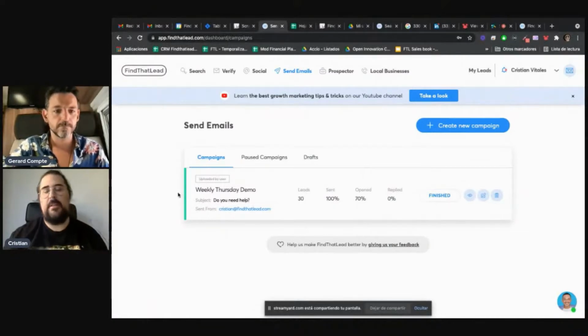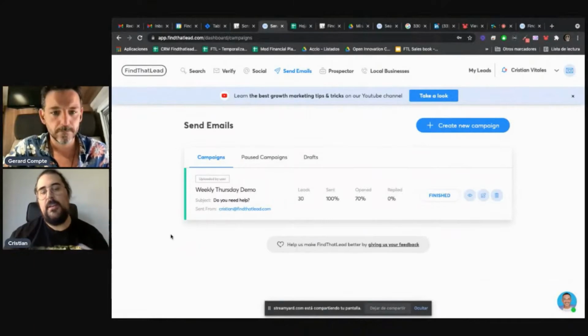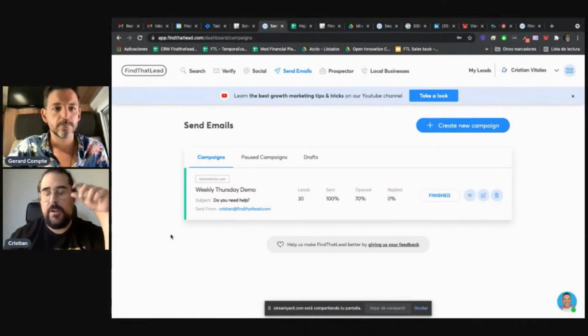If your open rate is a bit less, it will be yellow or red, and that helps you to quickly check whether the campaign is working well or not. You can edit it if needed, for example to change your subject to something more catchy, or to change your body if you are not getting enough replies, stuff like that.